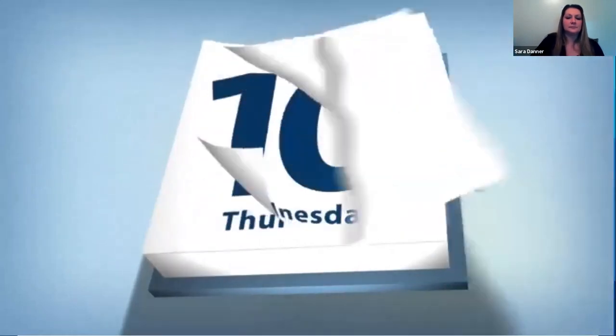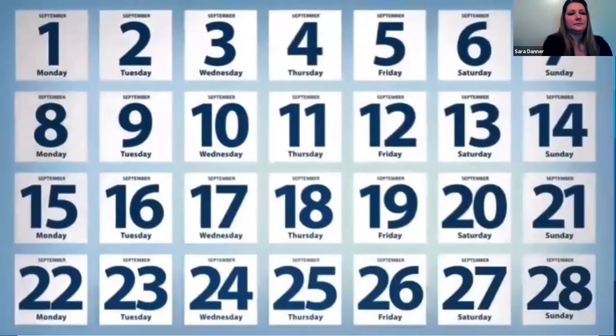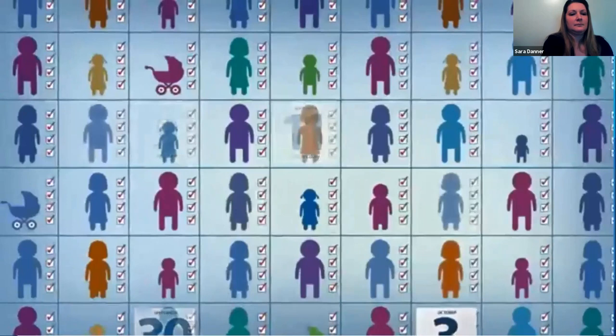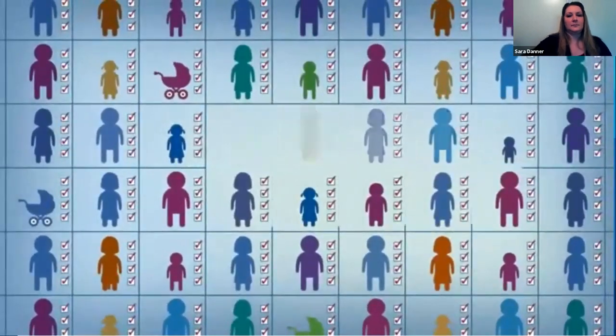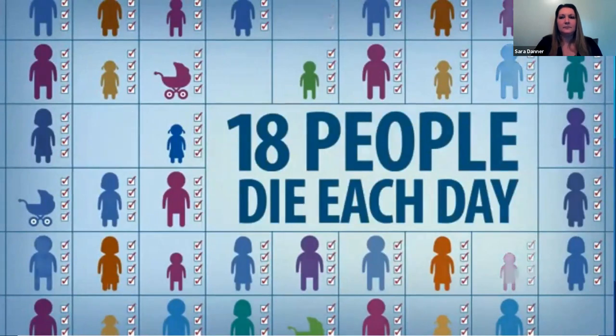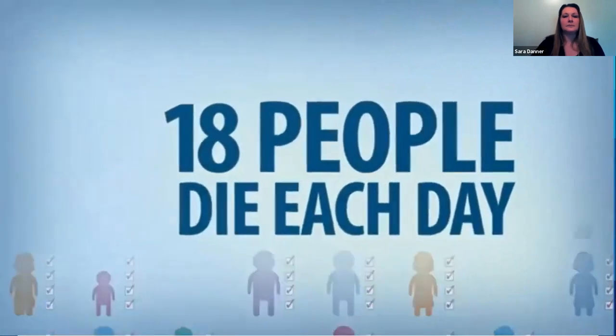There's no telling how long the wait will take. In fact, some people don't receive an organ in time because the waiting list is very long and there aren't enough donors available. That's why an average of 18 people on the waiting list die each day. Imagine how many we could save if we all were donors.